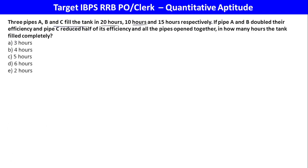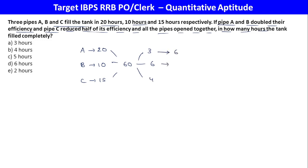3 pipes. Write respectively pipe A double their efficiency, C reduced, and all the pipes opened together. Done. A ఒక్కటే వర్క్ చేస్తే 20, B ఒక్కటే వర్క్ చేస్తే 10, C ఒక్కటే వర్క్ చేస్తే 15. LCM is 60. 3, 6, 4. A and B double their efficiency అంటే 6 units, 12 units. C reduced half, 2 units.